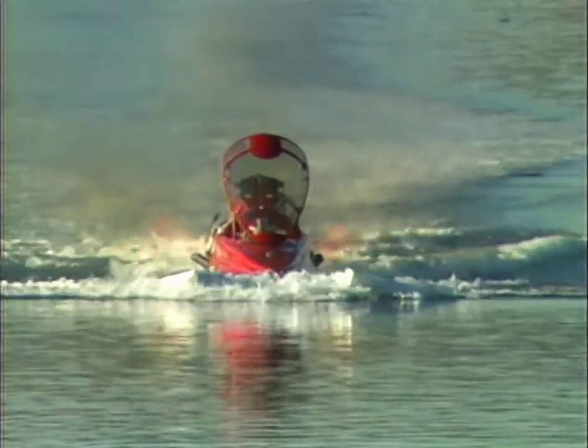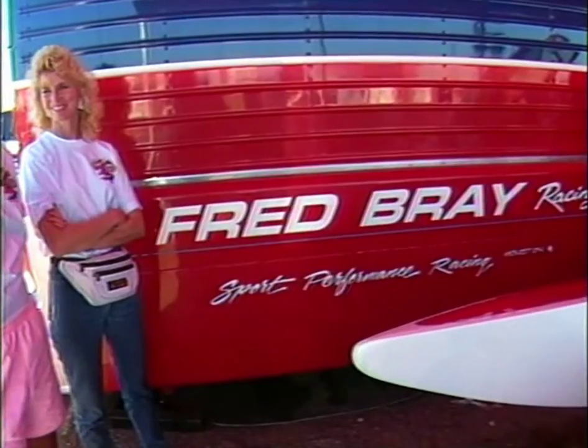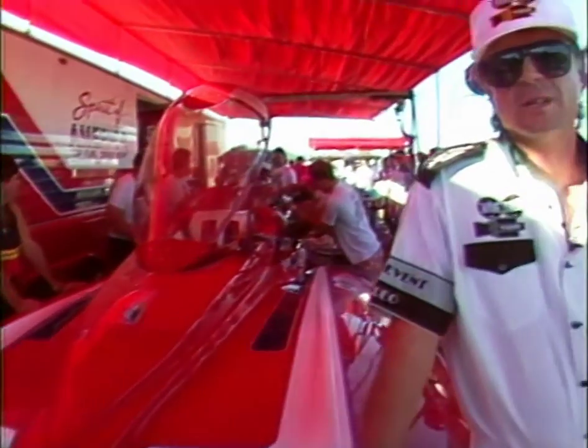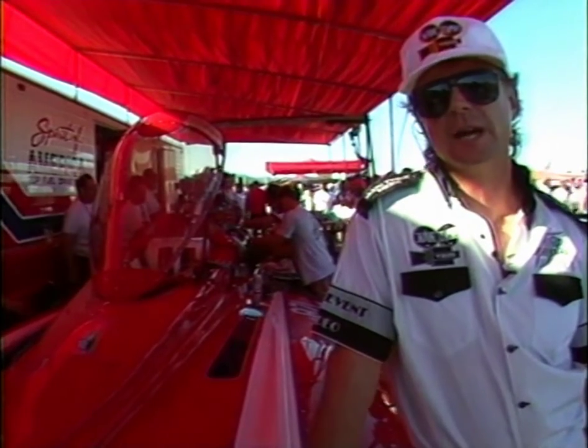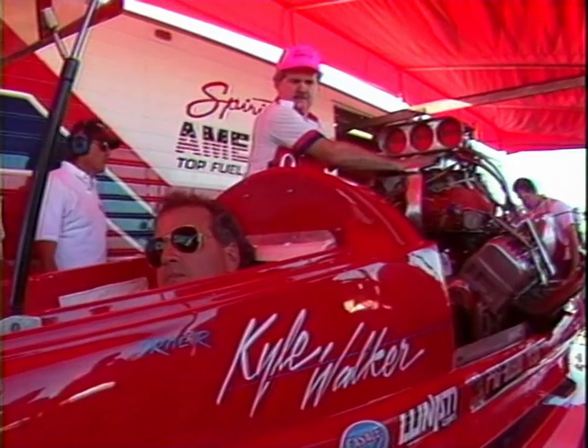You know you're looking at about 4,000 horsepower. That's about the way it is with any of these deals. The problem is not getting the horsepower; it's getting the horsepower to the water. After each run, the boats are trailered back to the pit area, where the engines are torn completely down, inspected, repaired, put back together, and then usually fired up before the next round of eliminations.